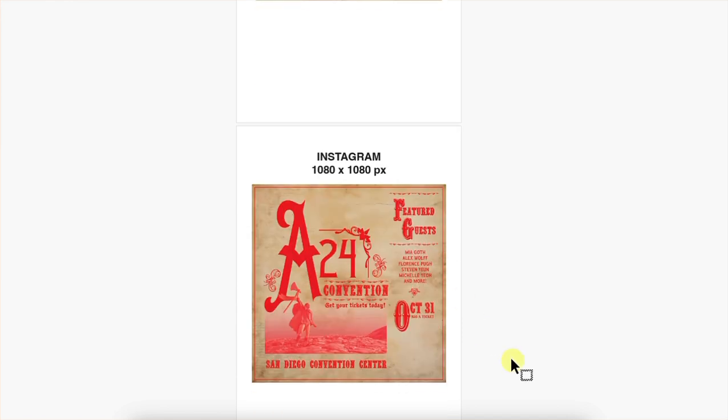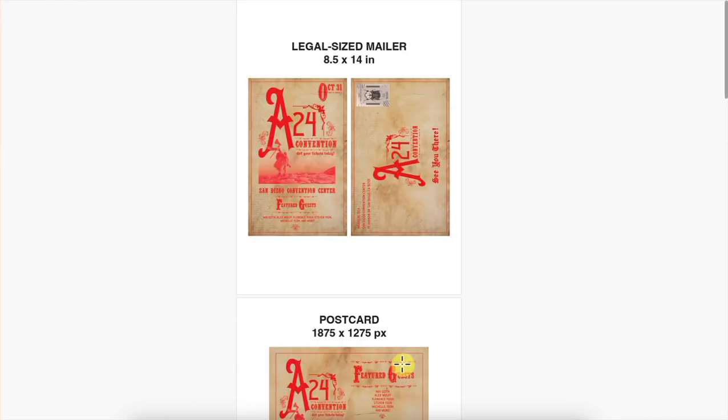Then this is the Instagram ad, and that's going to be big. This is actually about the size it would be on a phone, so that looks good. Everything's legible except $50 a ticket. It's kind of tiny, so make it bigger. Great. And then I don't see any mock-ups.